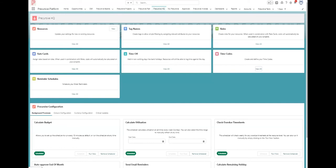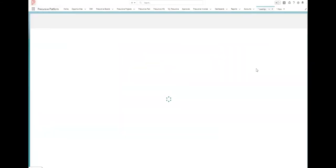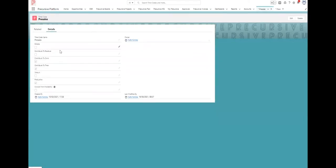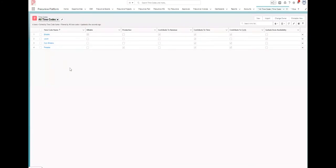Not all non-billable time is equal. Sometimes a non-billable activity can actually contribute to your productive time. An example of time that is non-billable, but is definitely productive, is the pre-sales activity. You might want to exclude this time from the project revenue, but include it in the time, cost, and individual's productive utilization. You might also want to exclude some of the time from the resource availability. An example of that can be the annual leave or the sick leave.